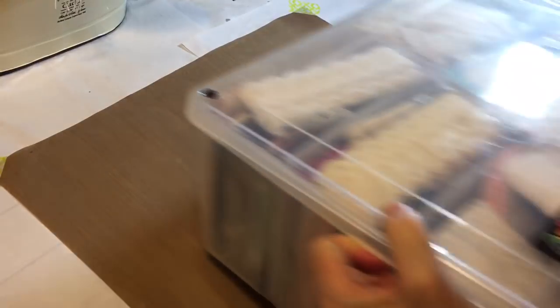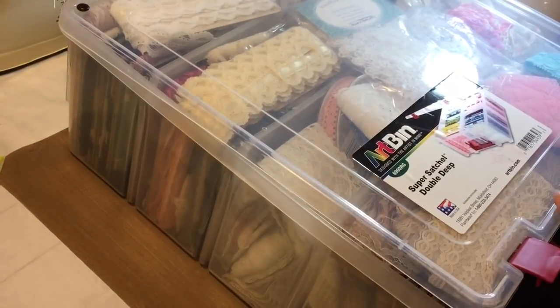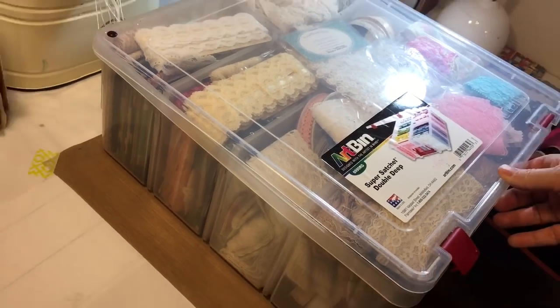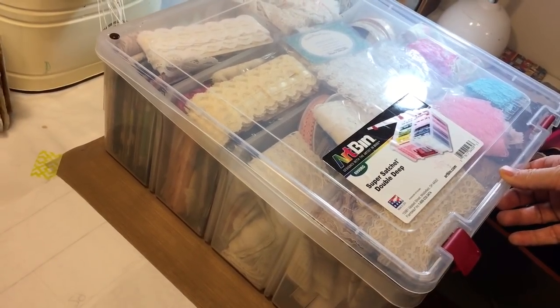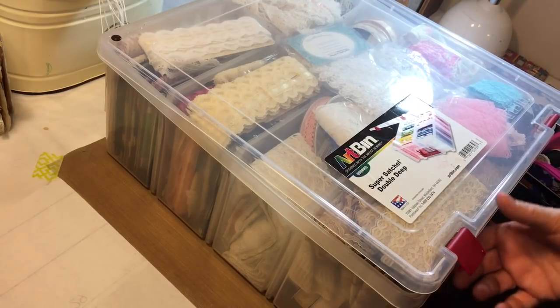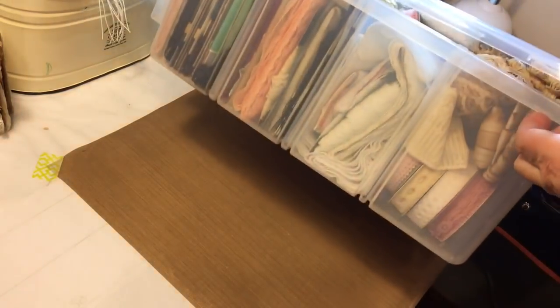This is an art bin. This is an art bin that, let me back out a little bit. This is an art bin I got at Joann's, and it's double deep, they say.